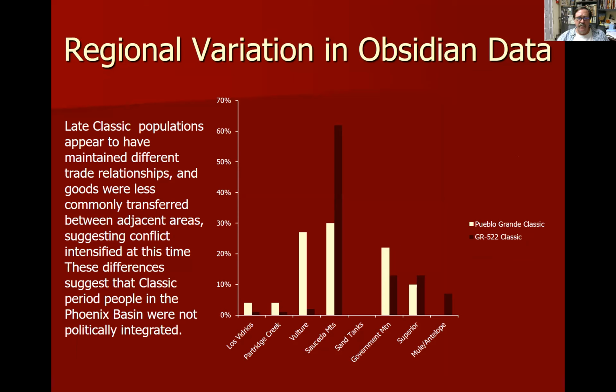And if you compare Pueblo Grande Classic period to one of the large sites, GR522 or Lower Santan along the Middle Gila, you'll see, again, regional variation between different parts of the Phoenix Basin, with, in particular, Lower Santan, which is located to the south of Pueblo Grande, has a lot more of the obsidian from Sauceda to the south. And the reverse is true for Government Mountain, where it's located to the north, and Pueblo Grande has more. And again, my suggestion is that that's from trading with outside partners.